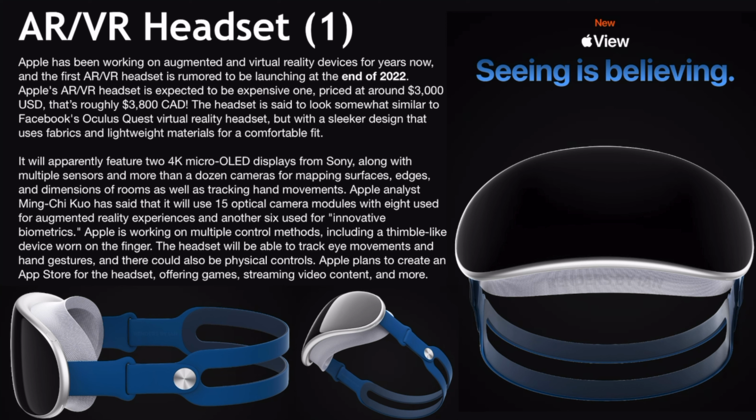Another 6 used for biometrics, innovative biometrics, and 8 of them for augmented reality experiences. Apple is working on multiple control methods. They're including a thimble-like device worn on the finger, so some hand controller. The headset will be able to track eye movements and hand gestures. There could also be physical controls. Apple plans to create an app store for the headset, offering games, streaming video content, and more.